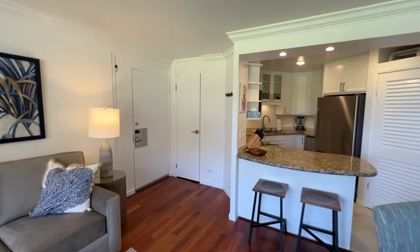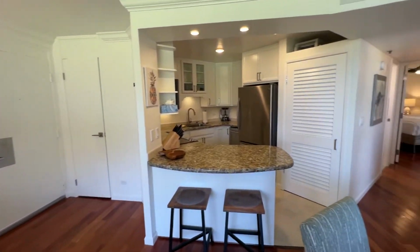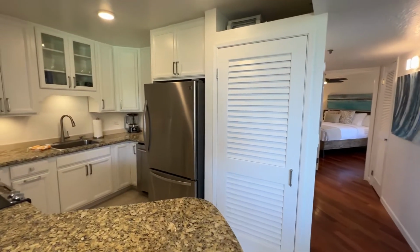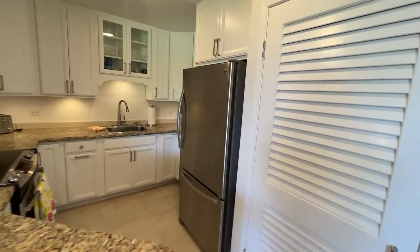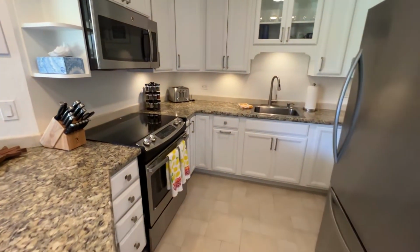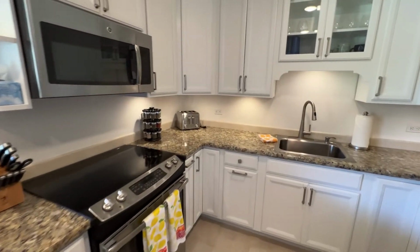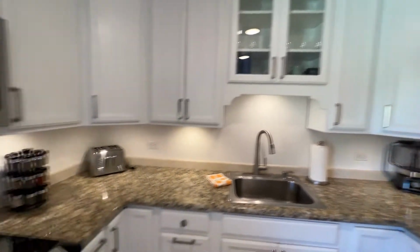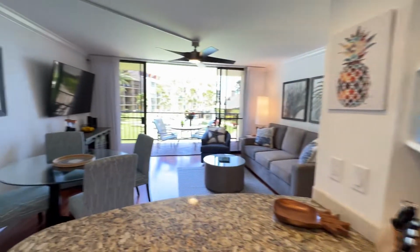Entryway to the residence directly on the left. We've got the washer and dryer in the closet space to the right of the stainless refrigerator. Freshly painted, all brand new inventory to make this a nice home away from home. Ample closet space and storage.